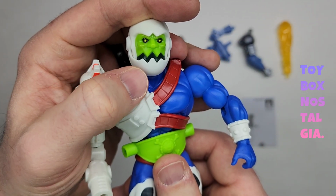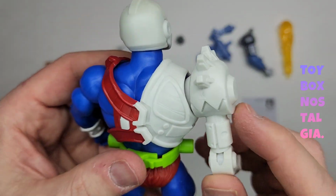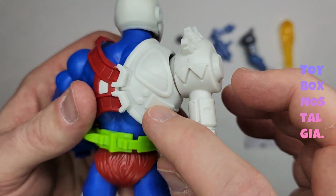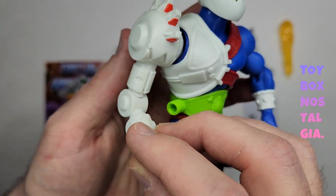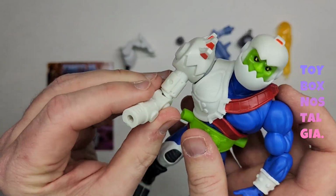Jeez Louise, he just looks crazy to me. I say the details are dead on. I love it. I love all of the tiny little attention to detail that they put into all of the armor right here and the arm. Like the arm looks very much like some sort of Terminator or robot arm, and I love it. So let's move on to articulation.